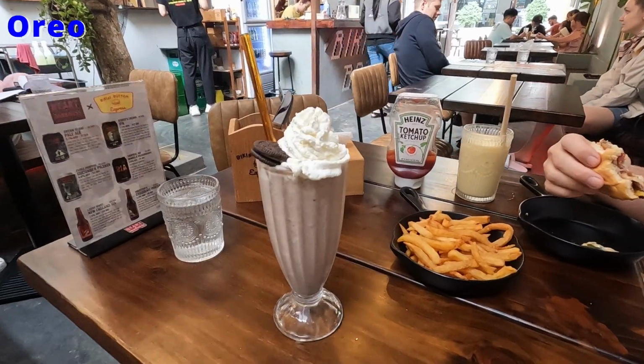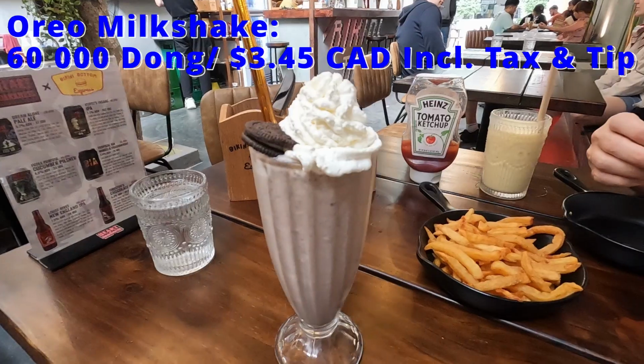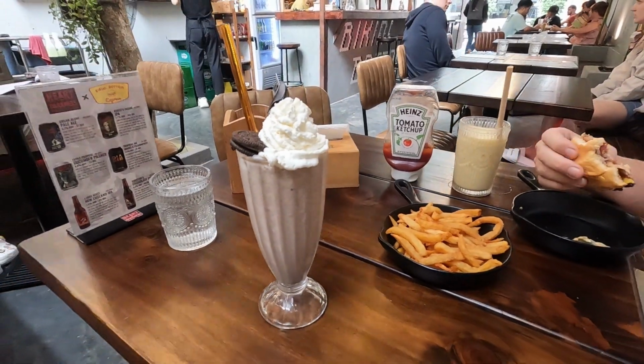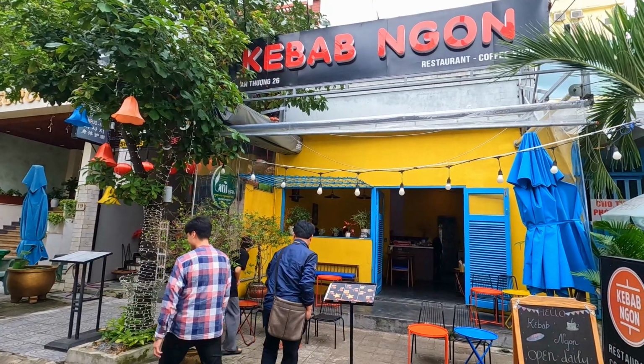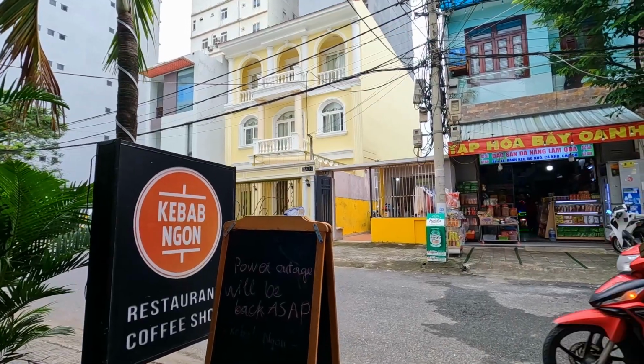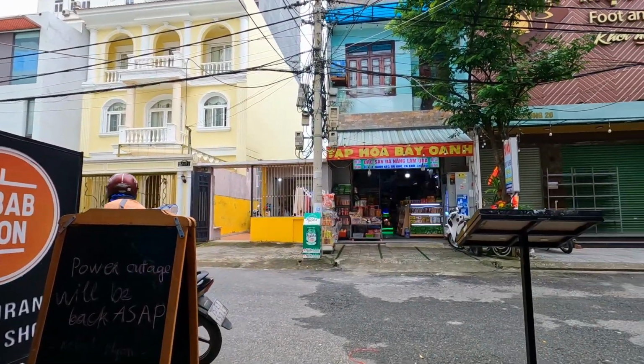On the other hand, my Oreo milkshake arrived after I finished my burger, and tasted just okay. Since we had been traveling for months, we also had a craving for some kebabs. So we grabbed a table at Kebab Ngon's little patio for lunch.